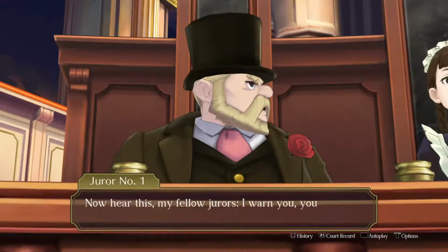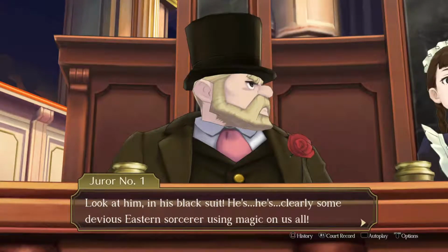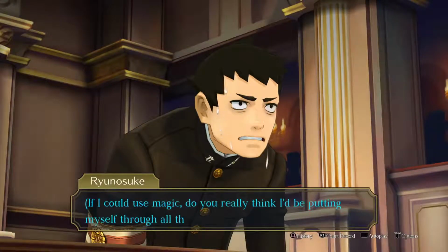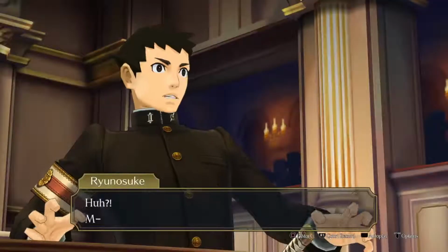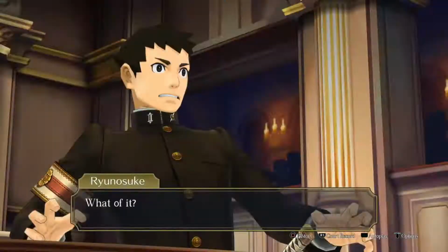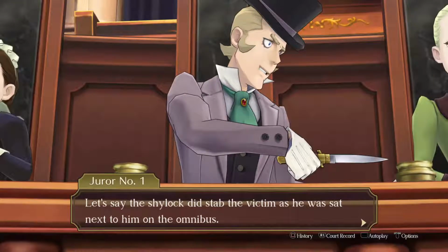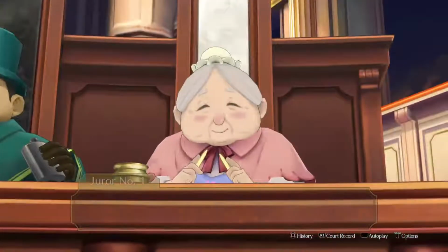Wait! Now hear this, my fellow jurors. I warn you, you cannot listen to this man. Look at him in his black suit. He's clearly some devious Eastern sorcerer using magic on us all. If I could use magic, do you really think I'd be putting myself through all this? Answer me this, dark jinx. Huh? Me? What exactly is the problem? What of it if 2 witnesses have slightly different recollections of events? What of it? Let's say the Shylock did stab the victim as he was sat next to him on the omnibus, and this young dandy saw him do it.